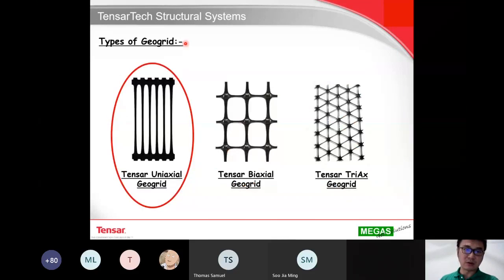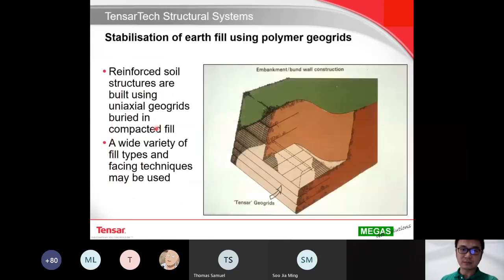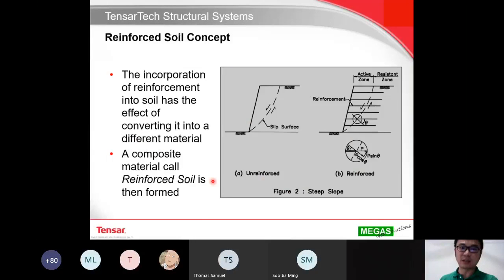So this is the type we are talking about, uniaxial geogrid. And the concept is very simple. They put in layers of geogrid at different levels of the soil and then compact it. So the construction technique is not much different as compared to those doing the earthworks. So there is a wide variety of fill types and facing techniques that can be used.